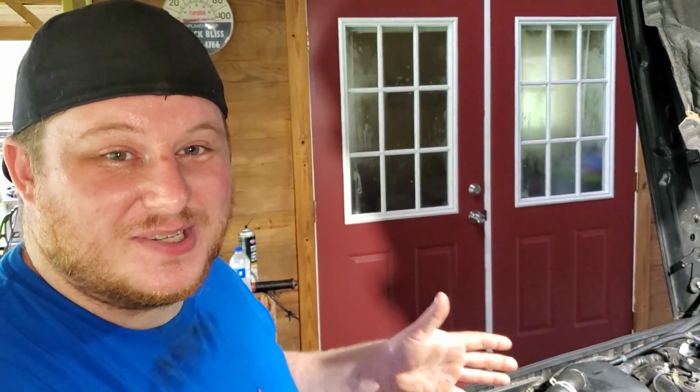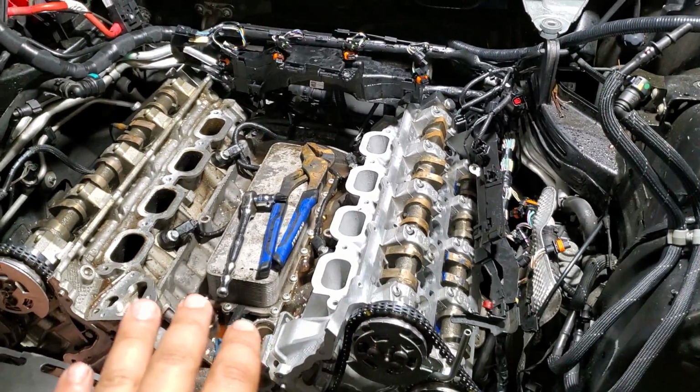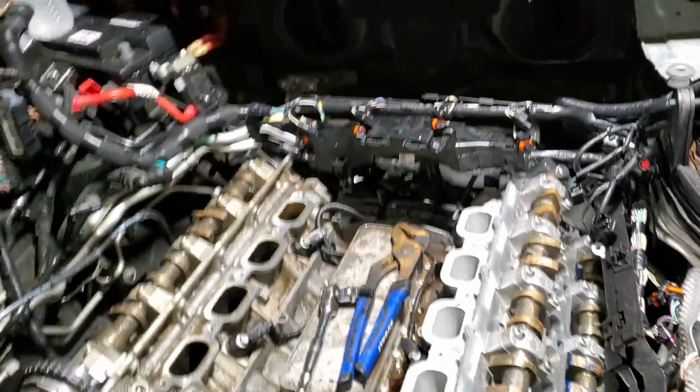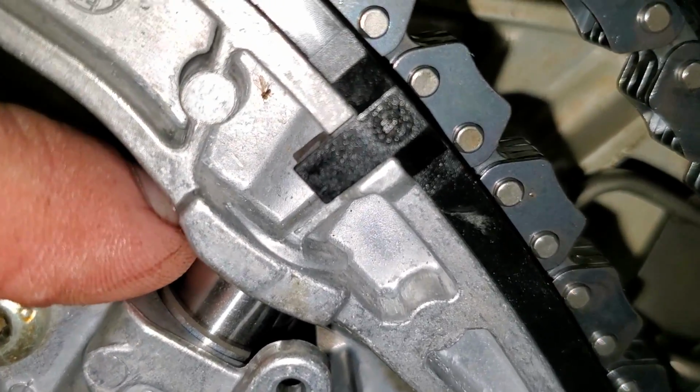Sam, your motor's timed. It's ready to go. Now, did you check this side tensioner? We checked this side tensioner. Could you imagine if we did the job right? I should say Nick did the job right, but this one locked up when he pulled the pin. That would be horrible. Let's see. Oh yeah, you can see it. It's touching. The ram's extended right there.